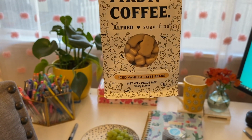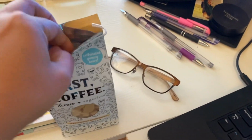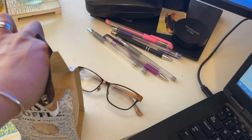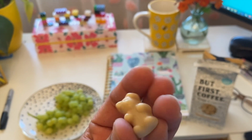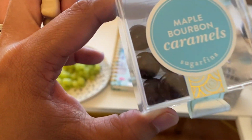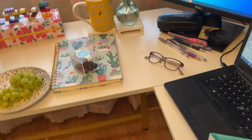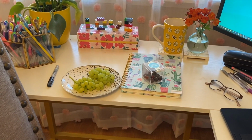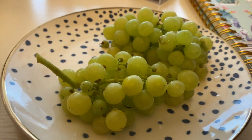Iced vanilla latte gummy bears. So I tried, they look like this. I'll show you the inside. I'll show one. Like gummy bears, coffee flavored, latte flavored gummy bears. Oh, upside down. And then this one I like. This one is maple bourbon caramels. Free too. And this one is free too. Anyway, I'll eat my grapes now. These grapes are very crunchy and yummy.